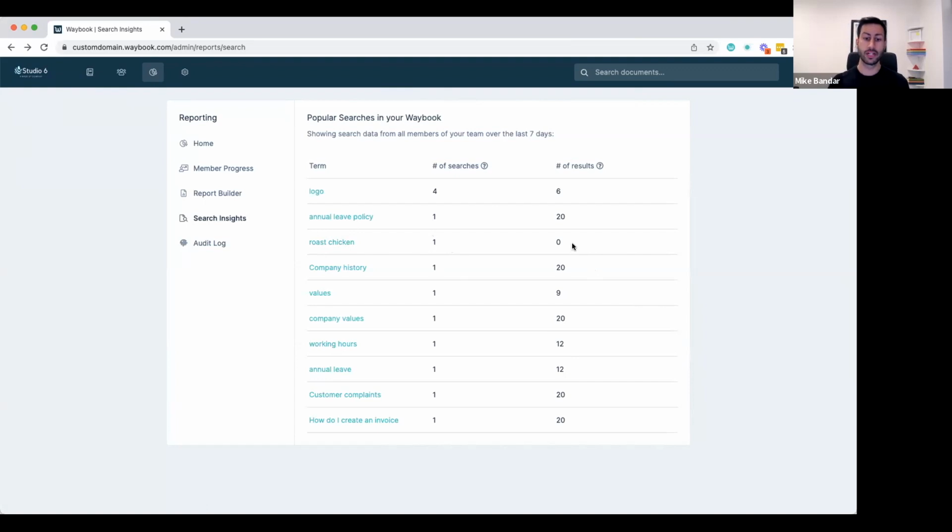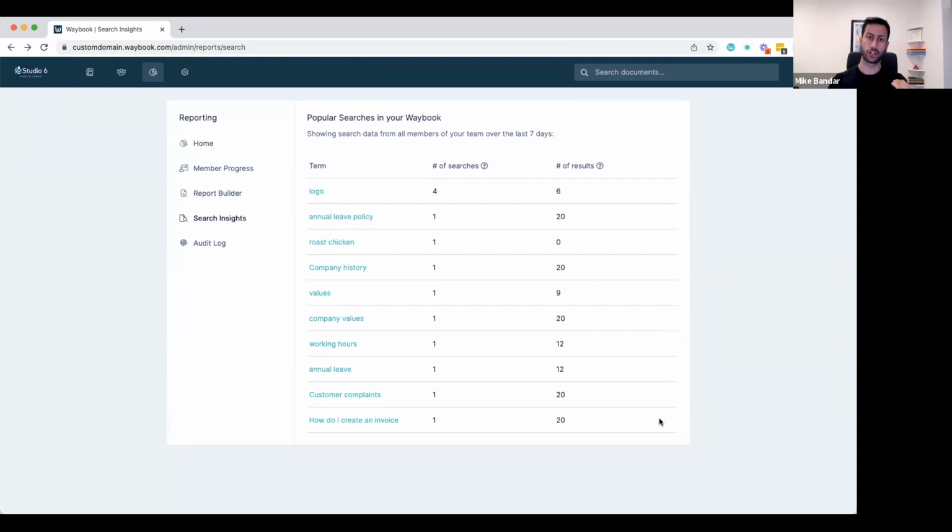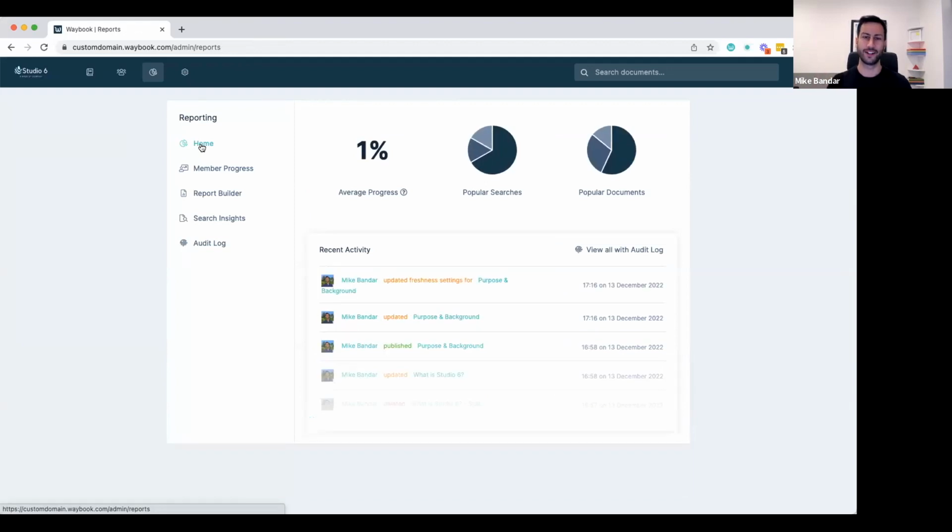Now, this is a really good way of being able to identify what searches people have where they're not able to find the information that they're looking for. And that's a really useful thing because it really means that we're able to identify the gaps in knowledge, both within our team, but also within our Waybook. So quite simply, if that's a core piece of information we want to share with our team, we just create the document, and then next time it's searched, we know it's available and in their hands.